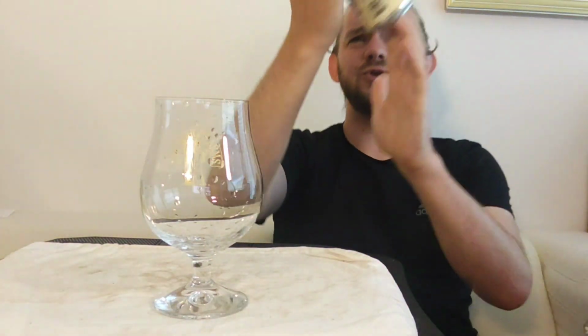For those of you who don't know, a Mexican lager usually contains a little bit of corn and sometimes a little bit of rice as well. So these can be really nice, very crisp, easygoing, drinkable beers. Of course, some of the most famous examples would be the likes of Modelo, Corona, a few other things like this.